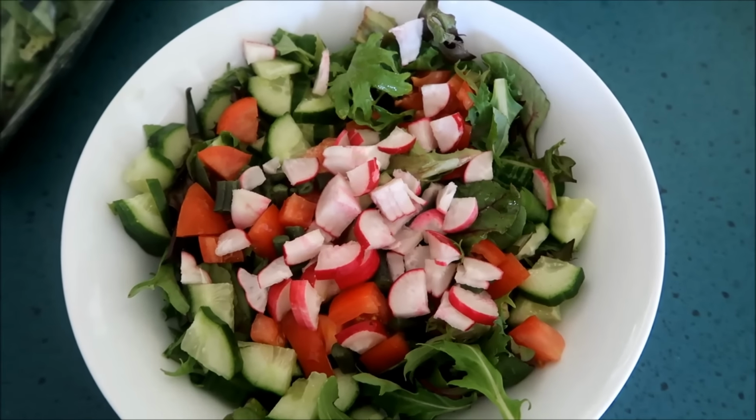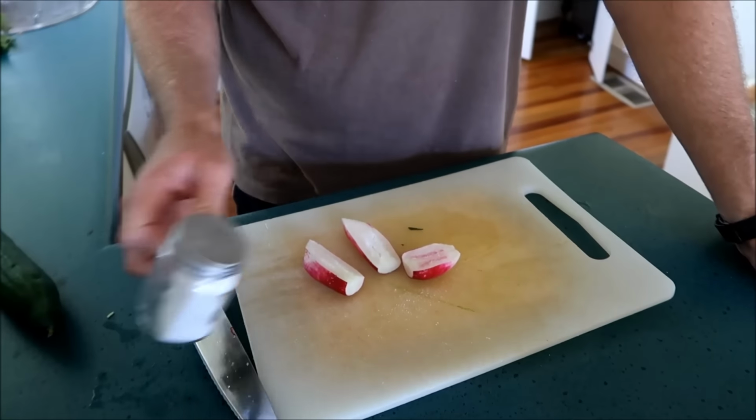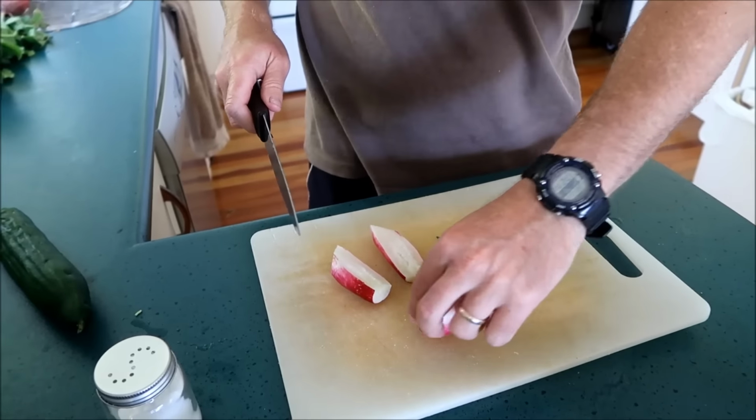So some of the radish went into the salad, and this one is going to eat the rest. He likes to eat it just with salt. They're quite spicy though. Yeah, the amethyst ones I think are a bit milder, but these French breakfast ones can be quite spicy.